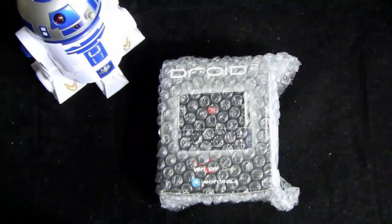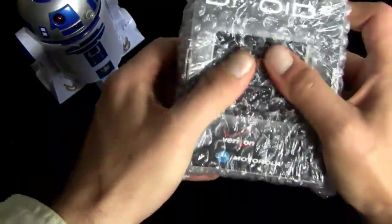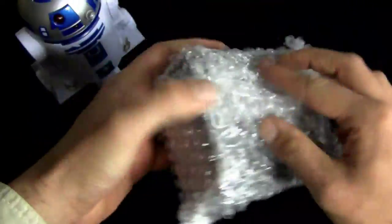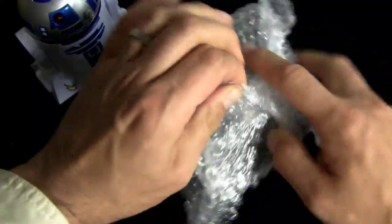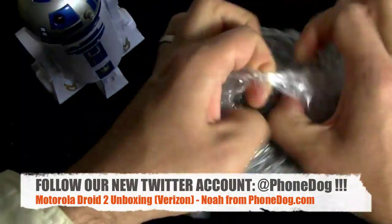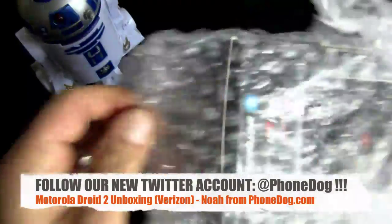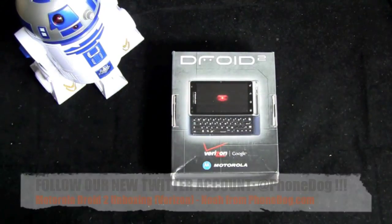Let's get to it. All right, so here we go. Droid 2. Bubble wrap. Oh, it's nice. Like we said, available now, $200 on contract. The R2 edition, available next month, online only, I believe. Stay tuned for more on that. Looks pretty cool, though. But here's the Droid 2.